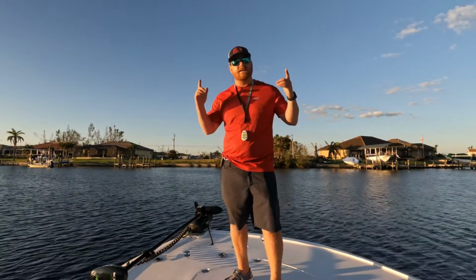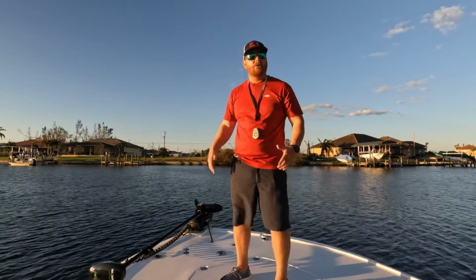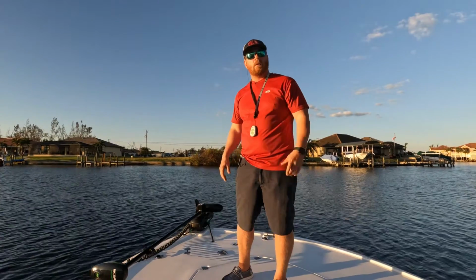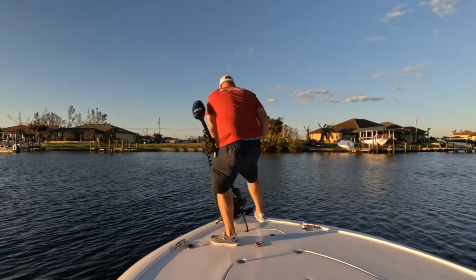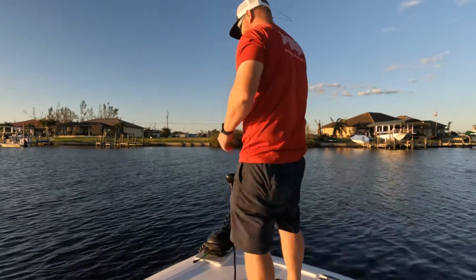Now it's time to test out that Roy Pow 36 volt battery with this 72 inch Rhodan trolling motor on this 25 foot Tidewater Carolina Bay. So let's give it a shot. Power it out. Let's see what she does.